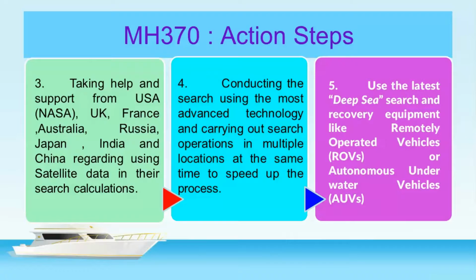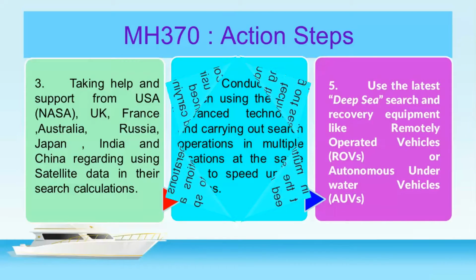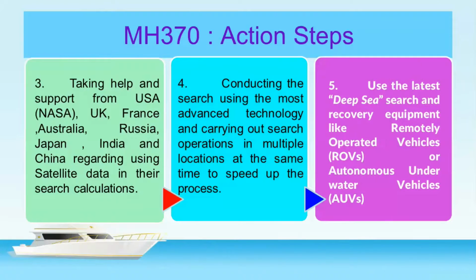Number 4, conducting the search using the most advanced technology and carrying out search operations in multiple locations at the same time to speed up the process. Number 5, use the latest deep sea search and recovery equipment like remotely operated vehicles, ROVs, or autonomous underwater vehicles, AUVs. Also, you can use robotic mini submarines, 6,000 meter depth rated synthetic aperture sonar towed systems, SAS, etc.